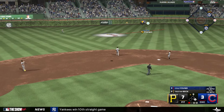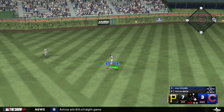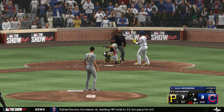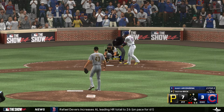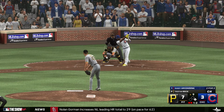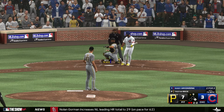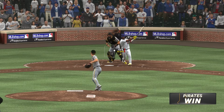Oh, that's a long run for Cruz. He's going to get to it. 2 outs. Brings up Rosario. Just low on the curveball. 1-1. Gets him to miss on the changeup. 1-2 count. Wastes a pitch there. 2-2. Strikes him out for the win.